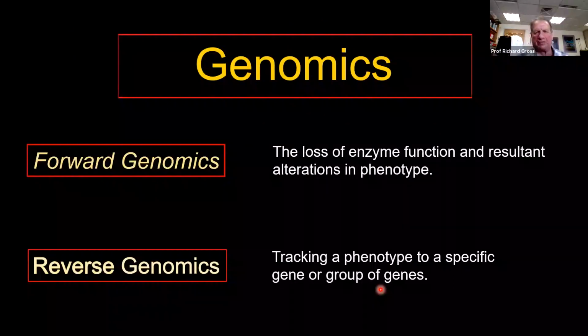I'd like to take just a moment to remind everyone what forward genomics is. So forward genomics is the loss of enzyme function and resultant alterations in phenotype. So that's what's commonly done, is you find something interesting, you knock it out, and then you see what the phenotype alterations are. Reverse genomics is like what Francis Collins did, right? Where he tracked a phenotype, the chloride channel, to a specific gene or group of genes, which were responsible for cystic fibrosis.